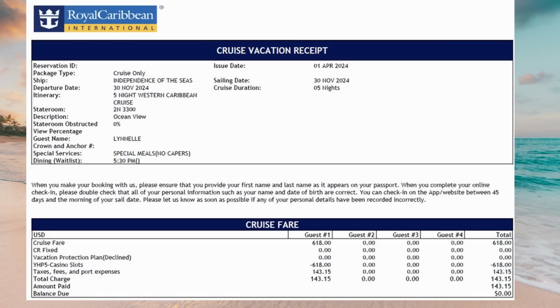So yeah, that was my experience using up my $83 in free play. The cruise itself cost $143 and the gratuities were $18.50 times 5 days. That came to $92.50. So my overall cost for the cruise was $236.